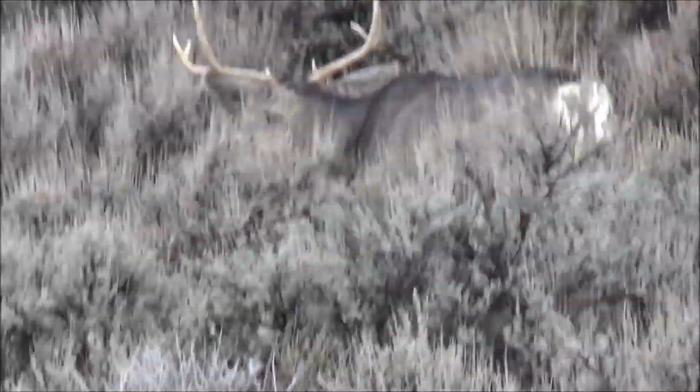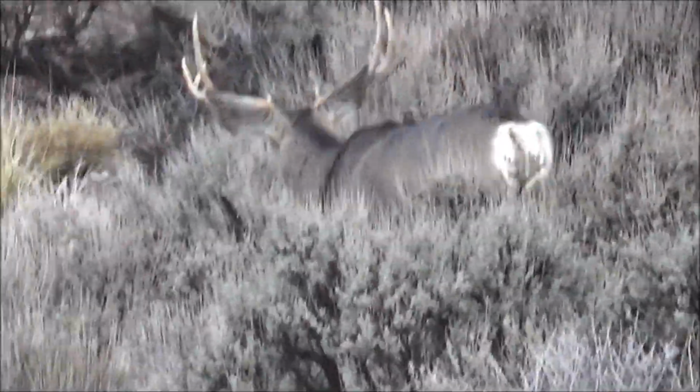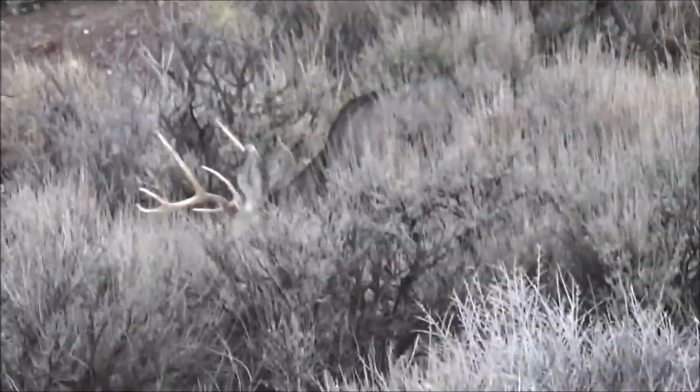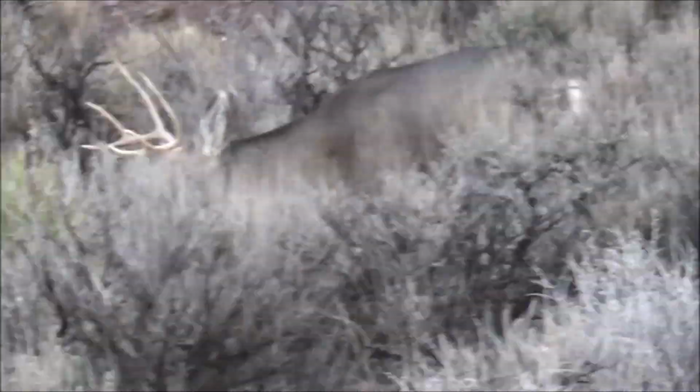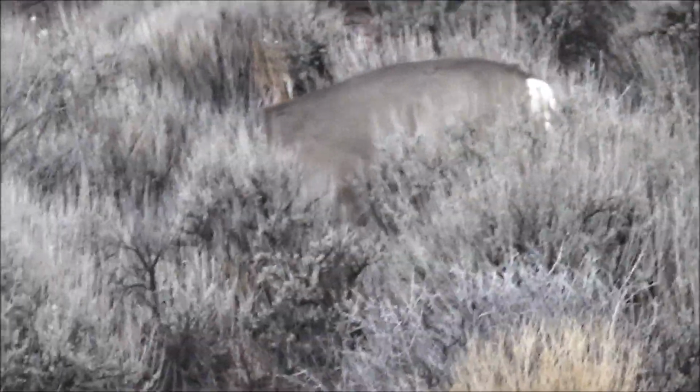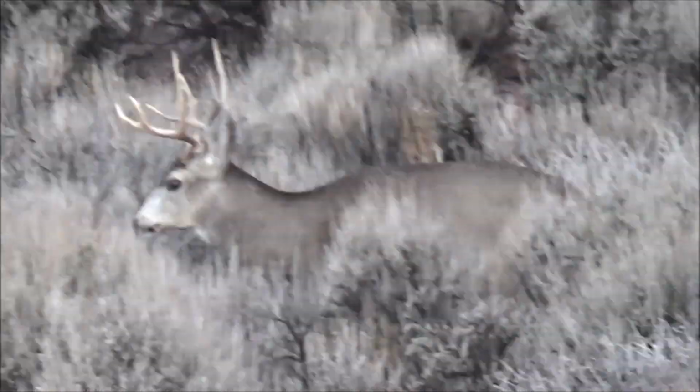I couldn't hold steady on this guy, of the fields in Panaca on the 30th. He just moseying along in the brush. Nice buck. I don't know if it's the same one I got the other day or not.